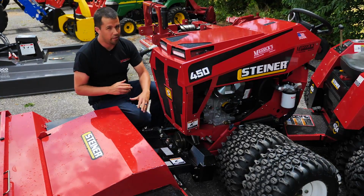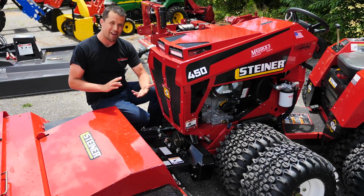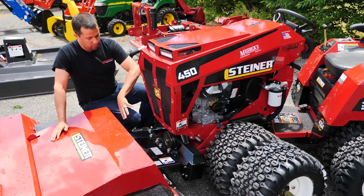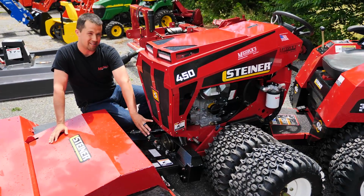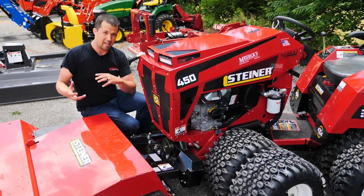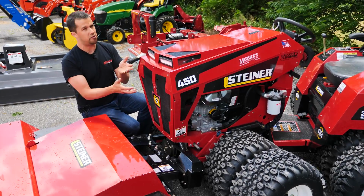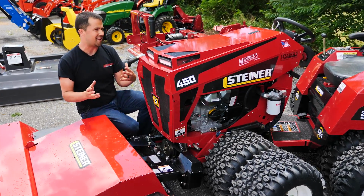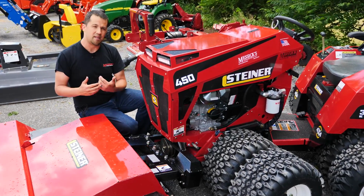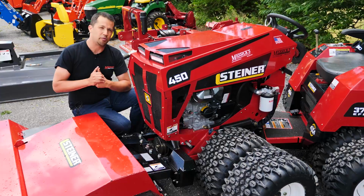You can't not notice the relationship between Steiner and Ventrac. They are very similar looking machines and use the same hookup mechanism on the front of the tractor. That's because both companies were actually started by the same group of guys. So Steiner was the first company that was started by the Steiner brothers in Ohio, if I'm correct. And once they grew the company into something successful, they ultimately sold it off to another company.